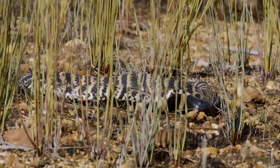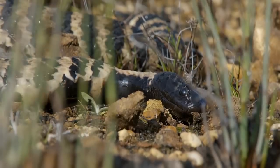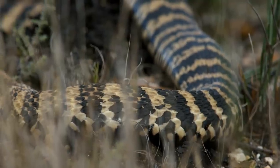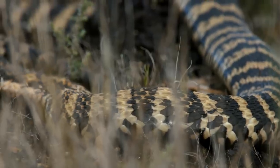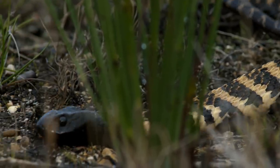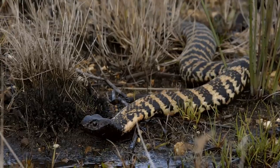As a last resort, to prevent being eaten, it plays dead. This stellar display should not be taken lightly. Even when visibly incapacitated, it can bite if disturbed any more. Feeding predominantly on frogs and toads, they can often be found around water.